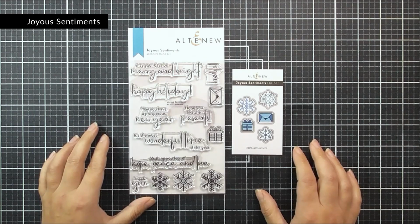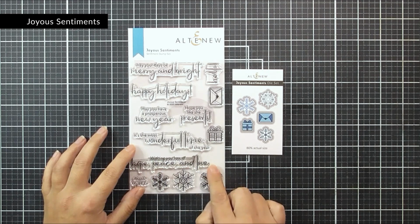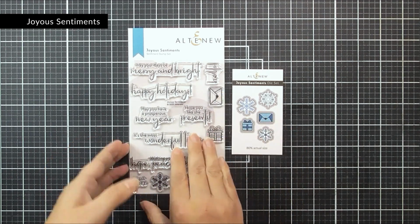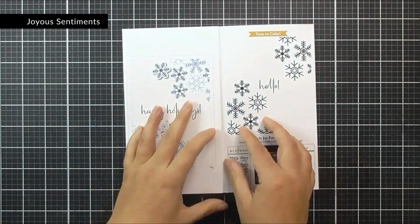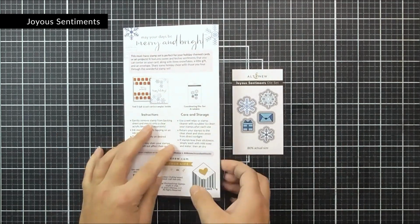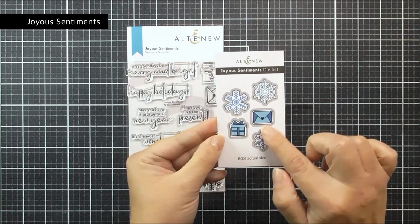Next up, we have Joyous Sentiments. This is a 4x6 stamp set, and you can see that we do have a lot of great sentiments on here that can be used for the holiday season as well as beyond. We also have a number of different little snowflakes on there, a little parcel or package or present, as well as a little envelope as well.